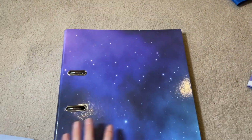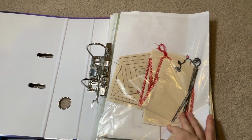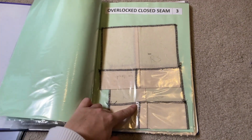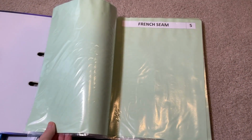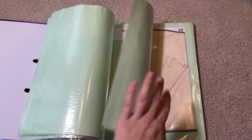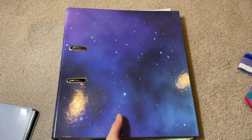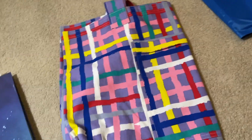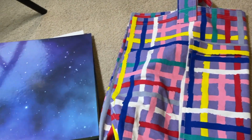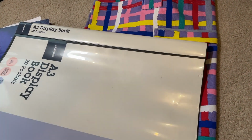This one is my sewing book. So there's some overlocking, some test stitching, learning seams, more seams. Oh, I haven't done that one yet. There's some that we haven't done. This was a curved seam. So that's my sewing. This bag that I showed earlier, they actually make this bag specifically big enough that we can fit our A3 folders in.